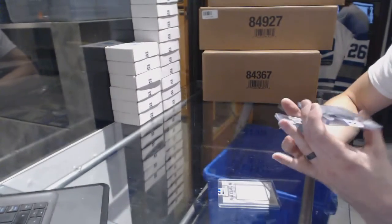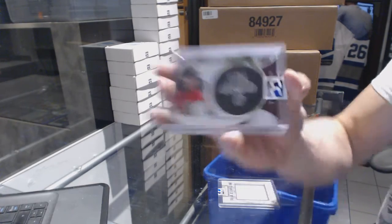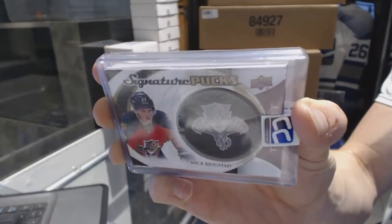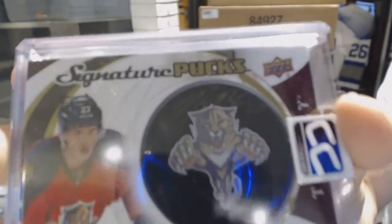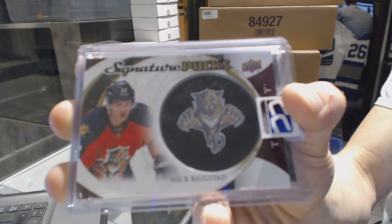We've got a 15-16 Upper Deck Trilogy Signature Pucks, Nick Bjugstad. Nick Bjugstad.